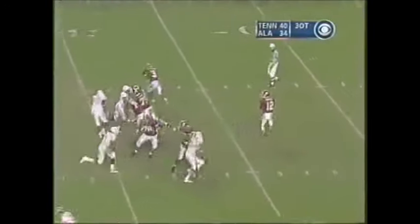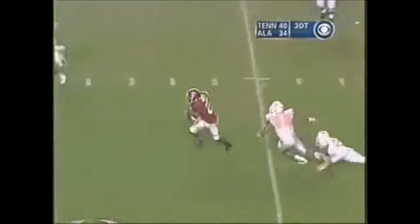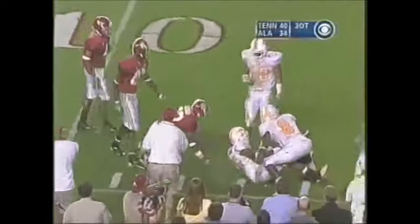J.B. Klausner back in at center. Here's Croyle back. Steps up, lobs it out. Caught by Hudson. Shakes a tackle. At the 15, down at the 12. First down.